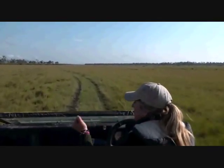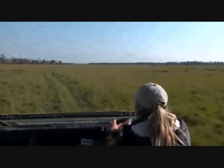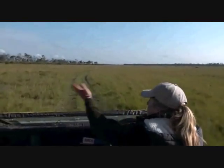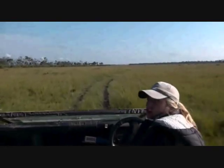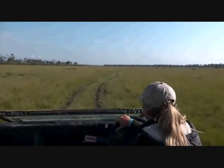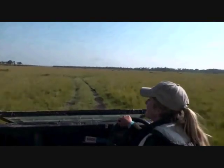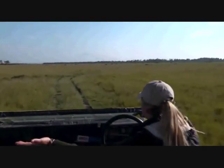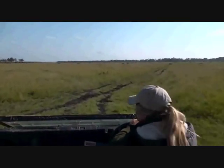I mean, it's not dark enough anymore for me to use my spotlight, but it's that very hazy light and it's playing tricks on my eyes. So I see this heap laying next to the road, and I was like, oh, that's a big termite mound. We haven't been seeing too many of those. And we drove right past it. It was an elephant that was fast asleep, absolutely horizontal, snoring, just having the greatest time ever.